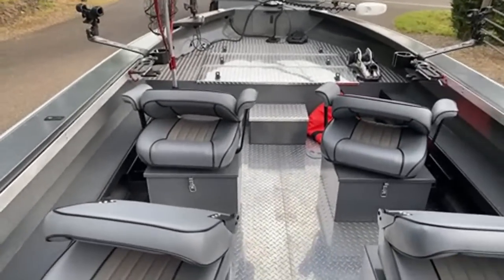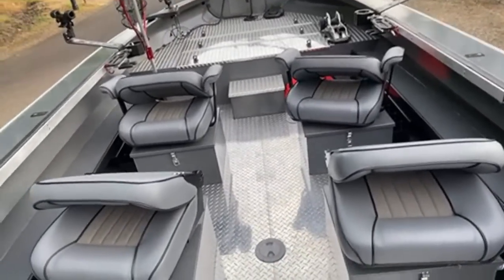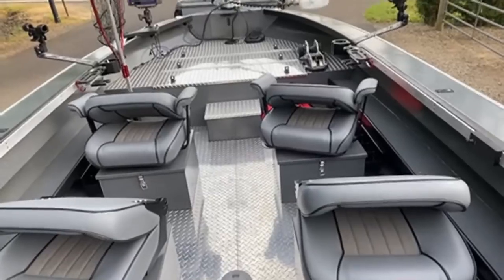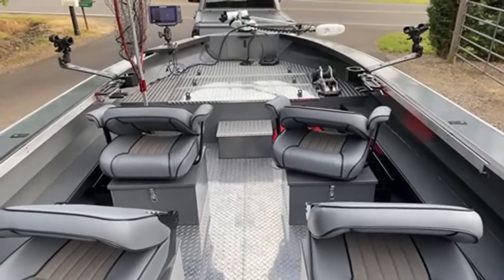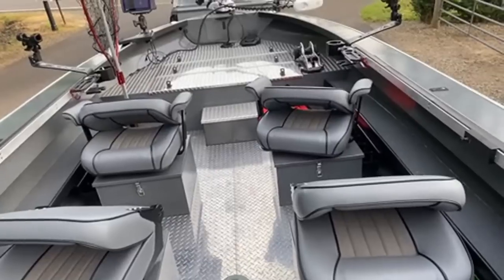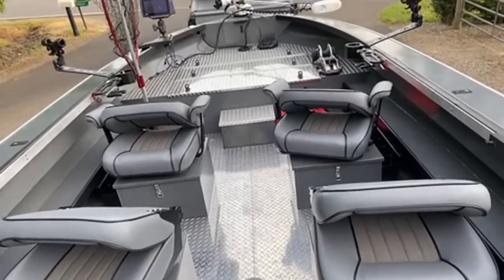I didn't do seat shock, Sean, but I really want to. I thought about it, but I had already spent so much money on this boat, and the seat shocks are just insanely expensive depending on what brand you go with. So I haven't done that yet, but maybe it'll be an option that I add later on. It all just kind of depends.